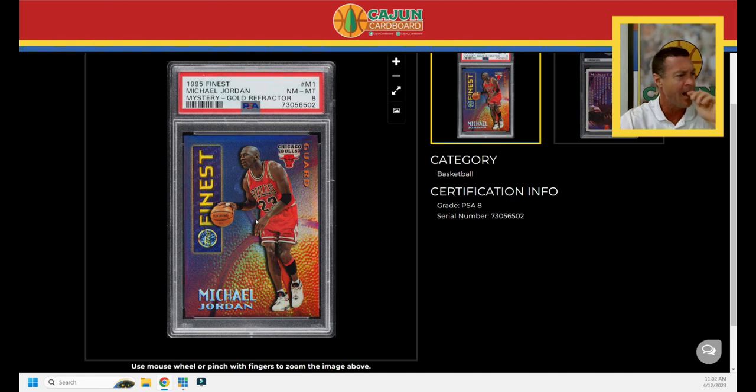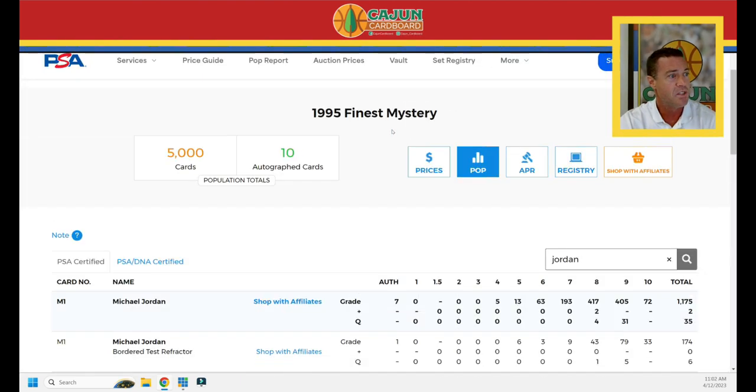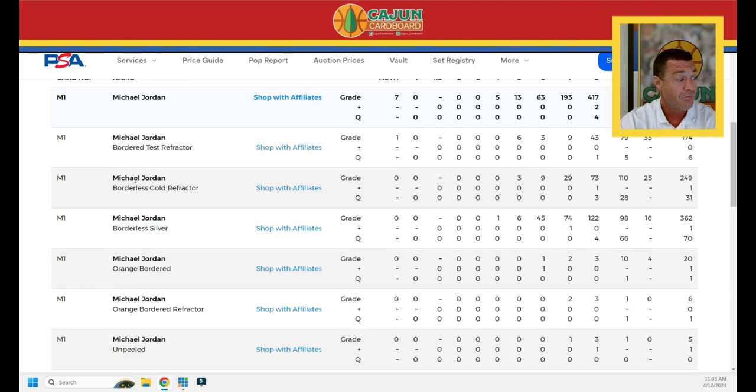Got a deal done, I think, on Instagram, if I'm not mistaken. But I want to show you why I'm confused. So mine is the Mystery Gold Refractor 1995 Finest. So you see up here, it says 1995 Finest Mystery. It's card M1. There's the base. Watch, this is not a base. It's a refractor. We know that. So it's not that. Bordered test refractor, it's definitely not that. It's not labeled as such. Borderless gold refractor. That's what I have.